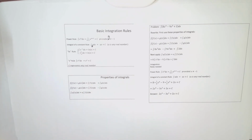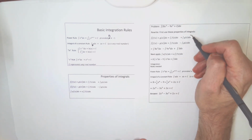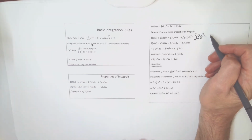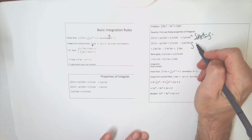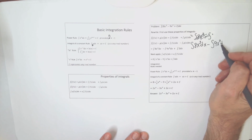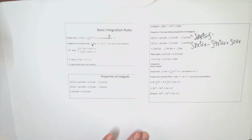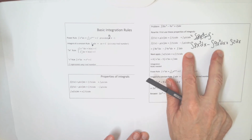So in order to integrate, I need to have each integrand be just x to some power or a constant. So how am I going to get it written like that? Well, not so hard. I'm going to rewrite this using these two properties, that say if I have an integral that has adding or subtracting in it, I can break it into multiple integrals by keeping the signs between the integrals and putting a dx in the integral symbol for each. So this last one I could integrate, it's just a constant. These I can't integrate because they're just not x to some power.